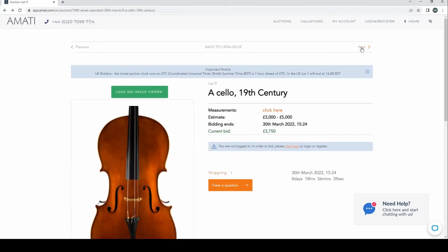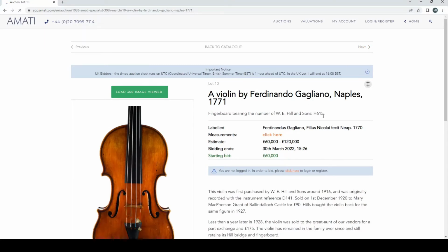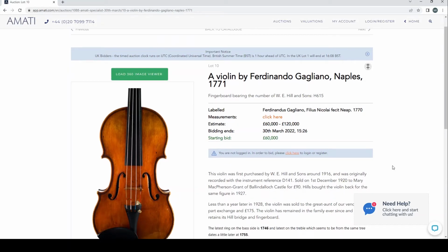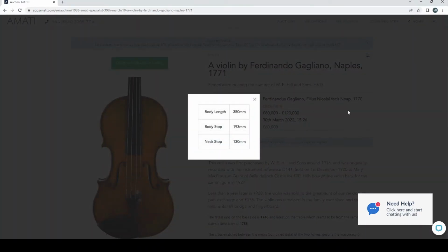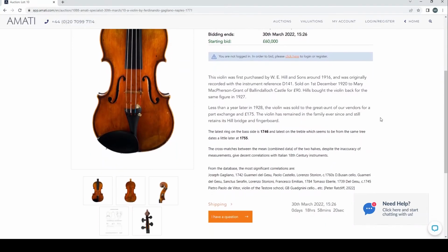Looks fairly standard. And a violin by Ferdinando Galeano, Naples, 1771, with a Hill and Sons reference. So the estimate is 60 to 120,000. Starting bid is 60, no bids so far, which I think is interesting. Body length 350, so it's a bit smaller.